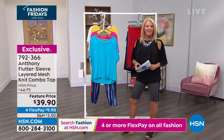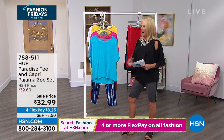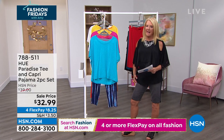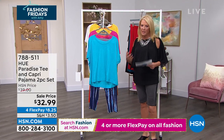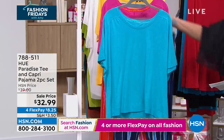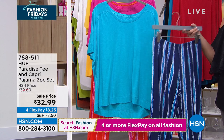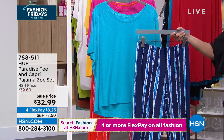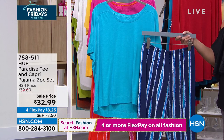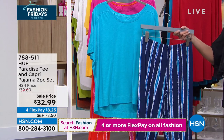We've got a couple of items that we're going to talk about. And of course, this is from Hue. I'm a huge fan of Hue. I've actually been wearing Hue fashions for many, many years. I think they just make really smart clothing that's really, really comfortable. And look at how cute this is. It's actually a two-piece set, which is sort of that yummy kind of thing you want to wear in the summertime. We're calling it a pajama set, but quite frankly, I would totally wear this out in public. I would have no hesitation because I think it's really adorable.